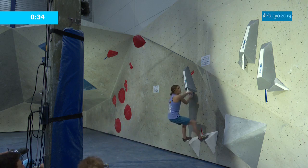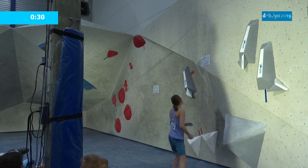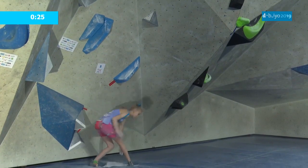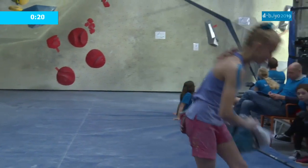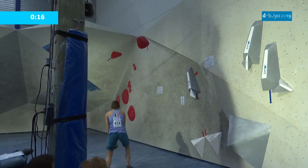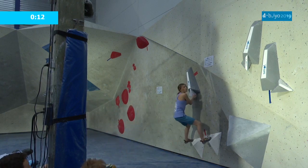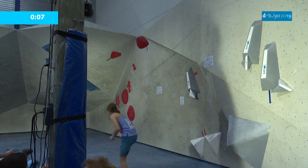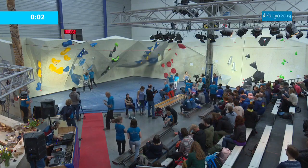Let's see what she's gonna do. She's just gonna throw herself. I would turn my feet around, maybe, to get a swing, not to do the double step. No, I would just go to another boulder. With 5 seconds on the clock, she decides to take a rest for it.